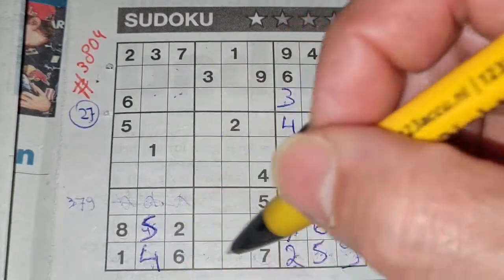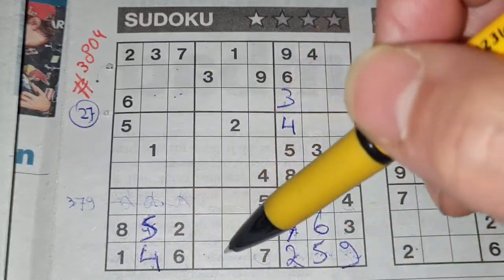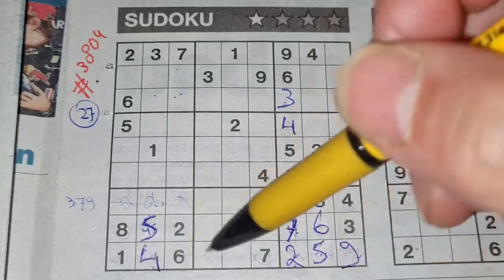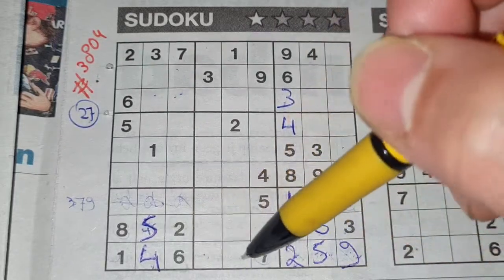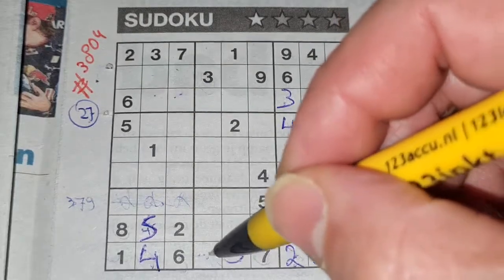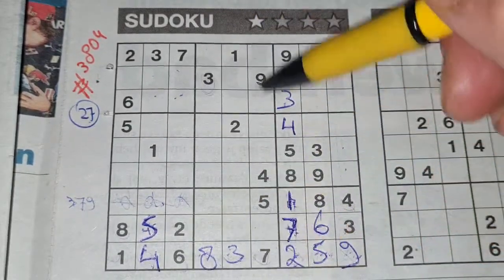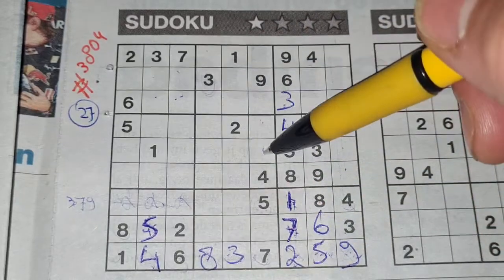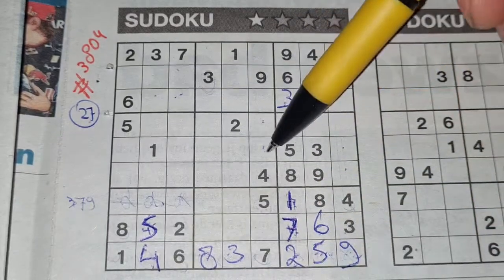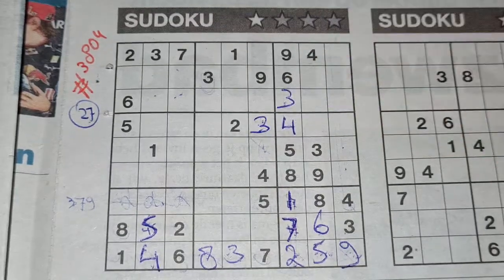2 missing numbers in the last row. 1, 2, 3 is missing, 4, 5, 6, 7, and 8 is missing. 3 and 8, we have a 3 there, no 3 there. 3 should be here, and 8 goes there. 3 in the middle column. The only 2 places left for the 3 should be here or there. We see there 3, no 3 there, 3 should be there.